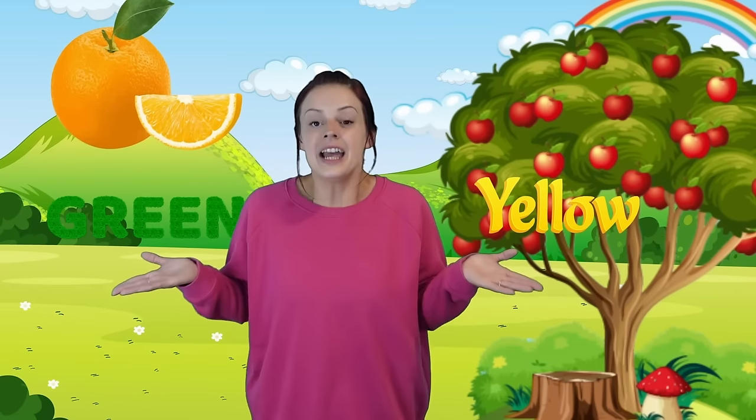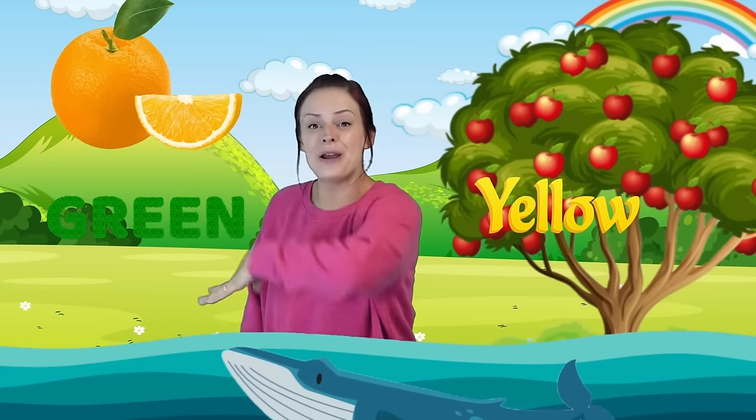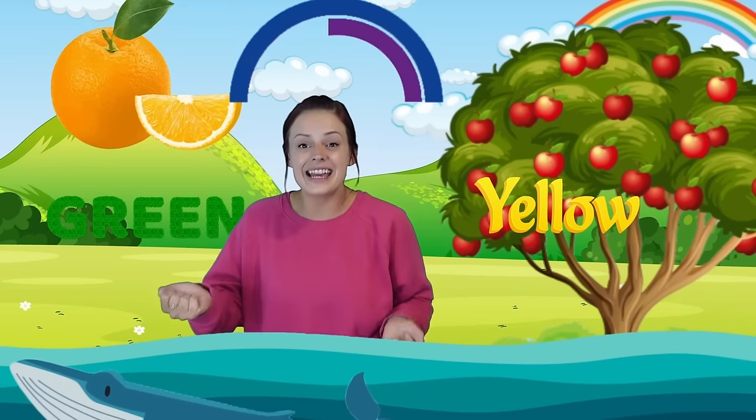Let's name the colors we see. Red like an apple on a tree. Orange like an orange, and I see yellow and green. There's blue like the ocean blue, big blue whale in the ocean blue. Indigo and violet, do you see it too? Red, orange, yellow and green, blue and indigo and violet.